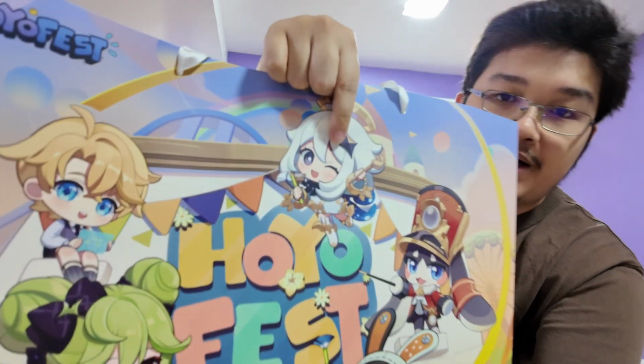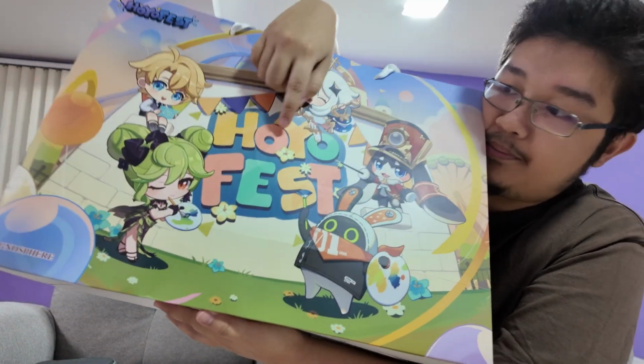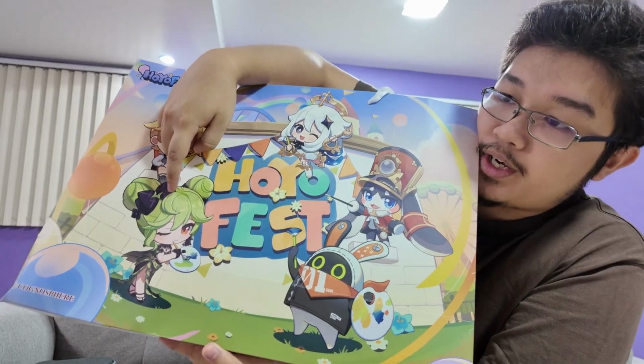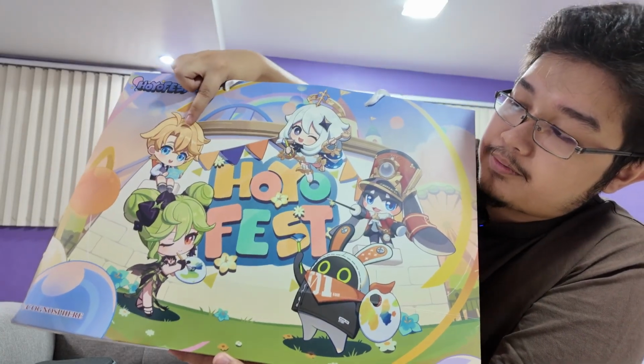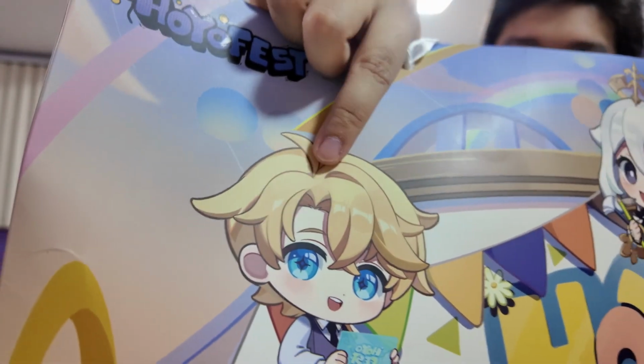So without any further ado, let's get right into the reviews. Let's go. This is the stuff. Look at all this. You see this? This is a big bag. Very good design. Reminds me of the one from the pop-up store. There's Paimon. There's Pom-Pom. There's Eos right there in the bottom. I don't remember this chick from Honkai Impact 3rd, and I don't play Tears of Themis. I'm sorry, but there's your Tears of Themis representation. Hope I didn't leave you guys out.